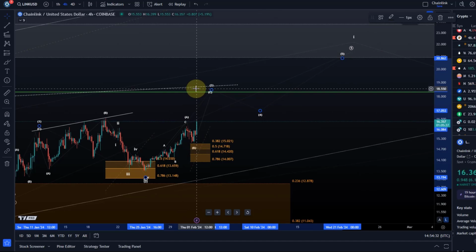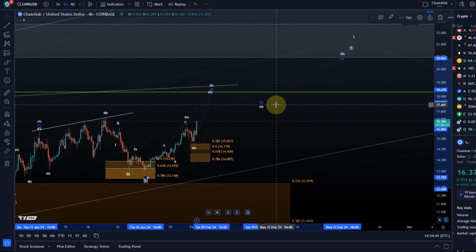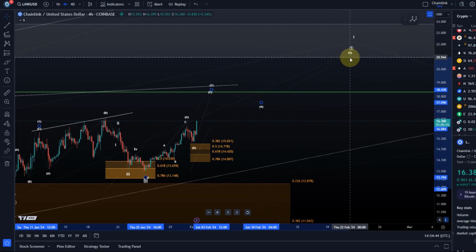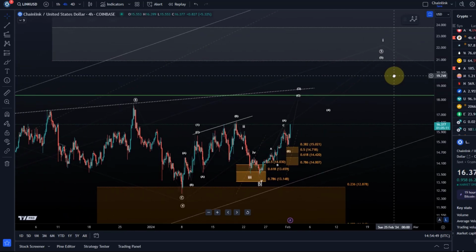It's just below resistance. So I think the likelihood is high that we see a little bit of consolidation there. And then maybe that is already the 4th wave. And as soon as we have a low in wave 4, I can give you a more precise target for wave 5. At the moment, it points towards $21 plus.